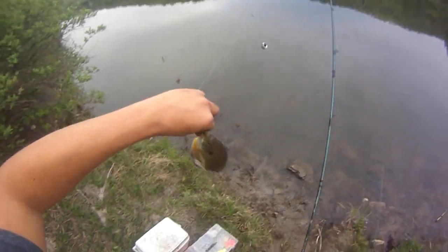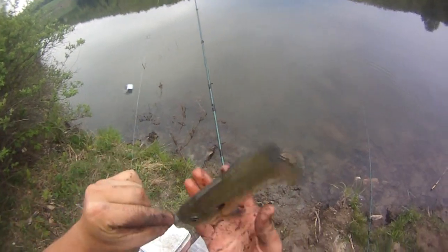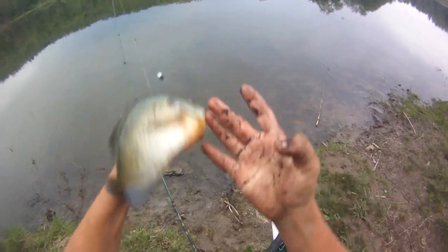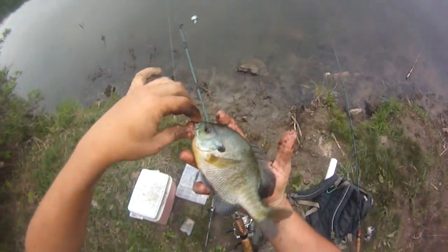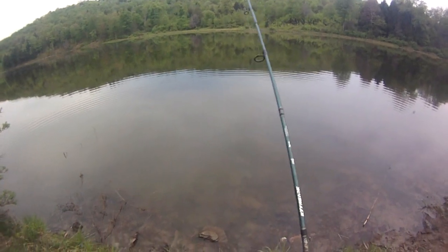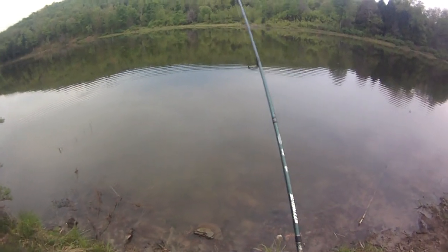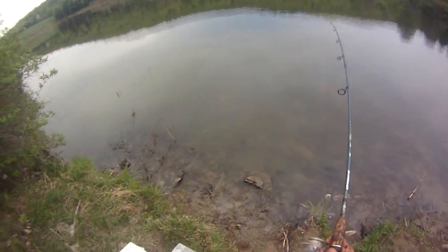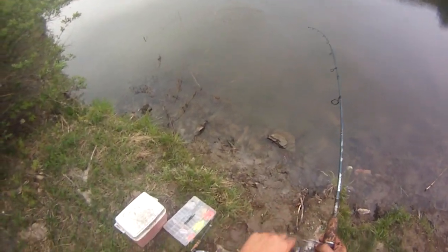Yeah, he's okay sized. Another, maybe a smidge over 8. I don't know, something like that. This is even better than this morning when I was here. Starting to get to the point where I can't really keep up with the poles. This is more like how I'd expect this spot to be.